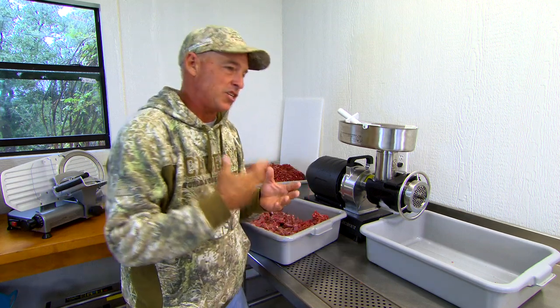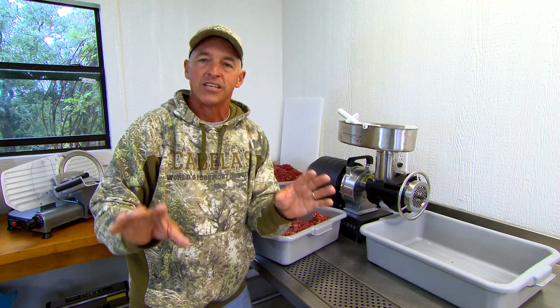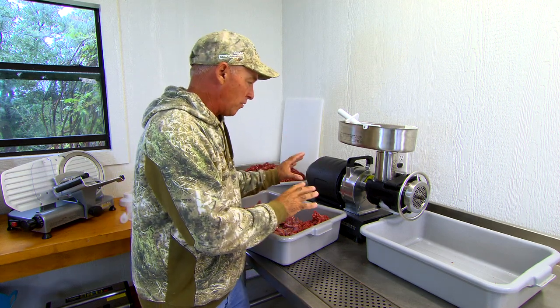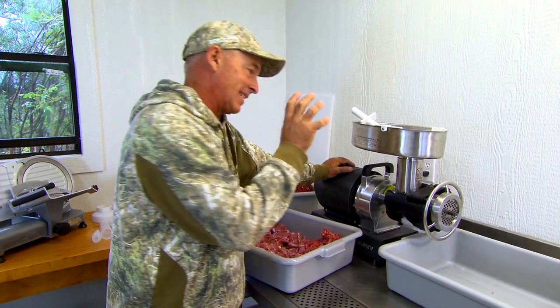Probably the most important thing for processing deer to me is a good grinder. A good grinder helps you make sausage, make tacos, you can make chili, do all kinds of things, spaghetti, soups. There's lots of things you can do with ground meat. So, you know, I actually own a Cabela's Carnivore grinder, 1.5 horsepower, and that's exactly what this one is.